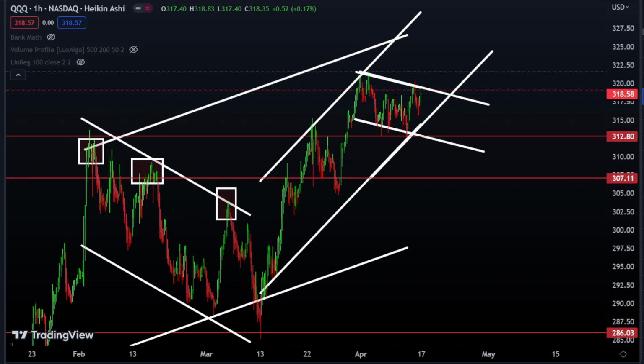But I'm going to show you how to get out of your puts and hopefully save your account if you're very negative. Like if you're negative 80%, I'm going to show you how to make it back without having to roll your options. Now, this is not financial advice. This is for educational purposes only.